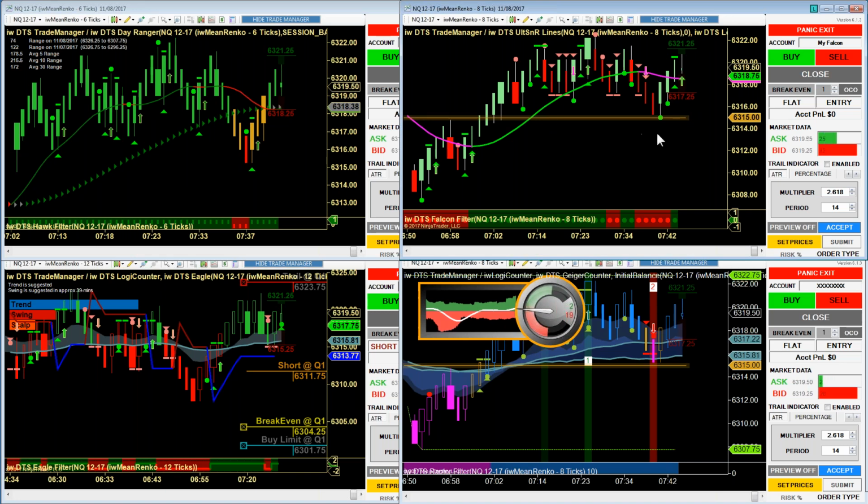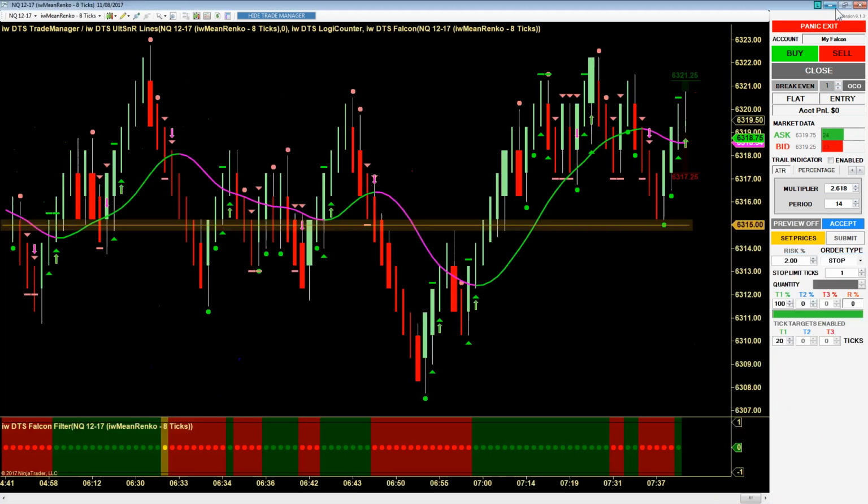The Renko bar, the Indicator Warehouse Renko bar, is a range style bar. And what that means is the bar will only print after the range parameters have been met. So currently I've set this at 8 ticks, which is the default for the Raptor and the Falcon.